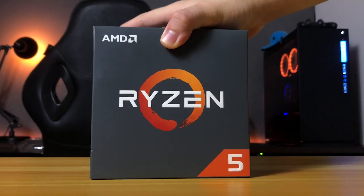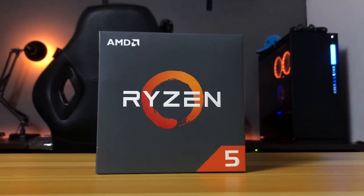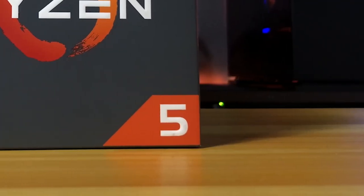So here are the parts. For the CPU, we have the Ryzen 5 2600, a second generation Ryzen CPU that has 6 cores and 12 threads. Even though this CPU is a couple of years old now, this CPU still packs a punch.